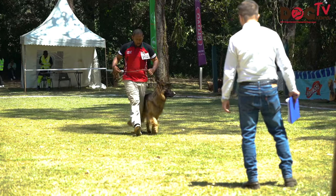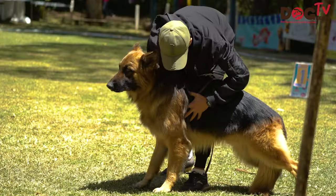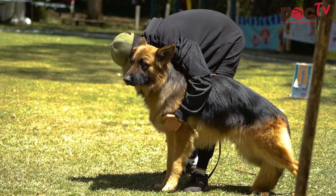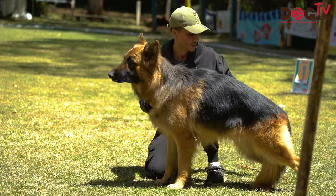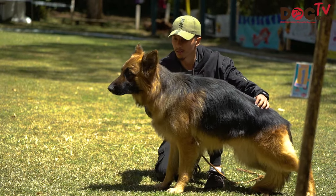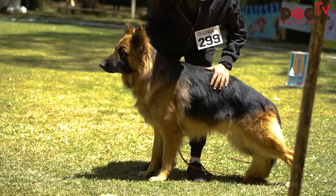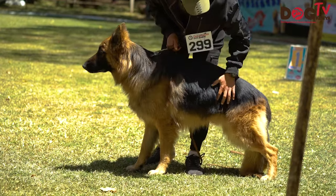Show number 299, he's a medium-sized dog with an elegant head. I would like to have a more black mask on the head of a male. So for females it's okay, but males should have a more pronounced mask on their faces. He's got normal withers, good top and underline, very good front and hind angulation.